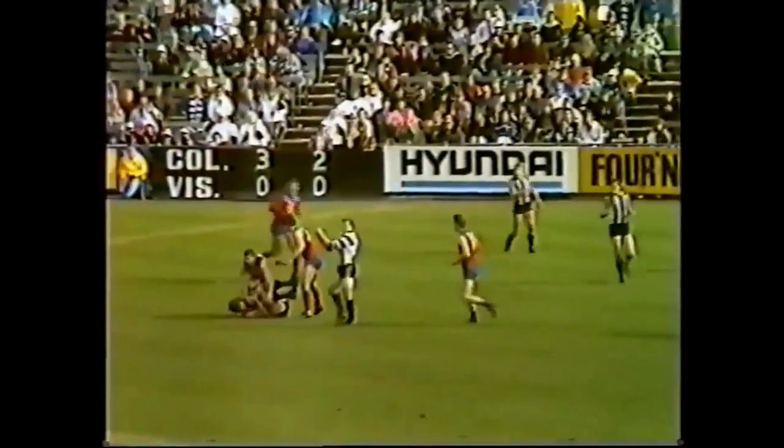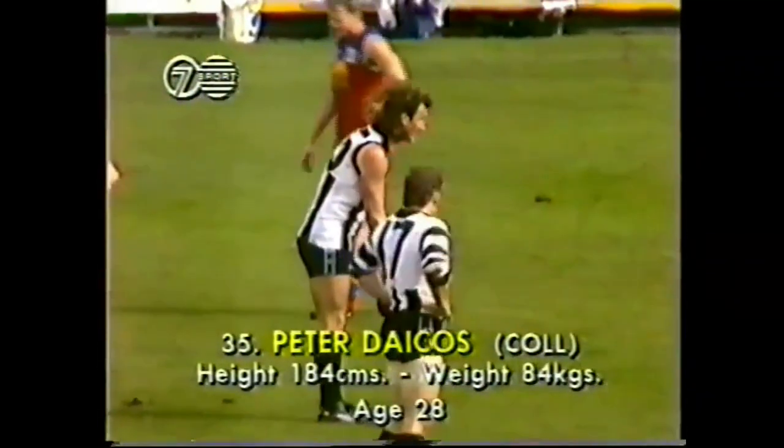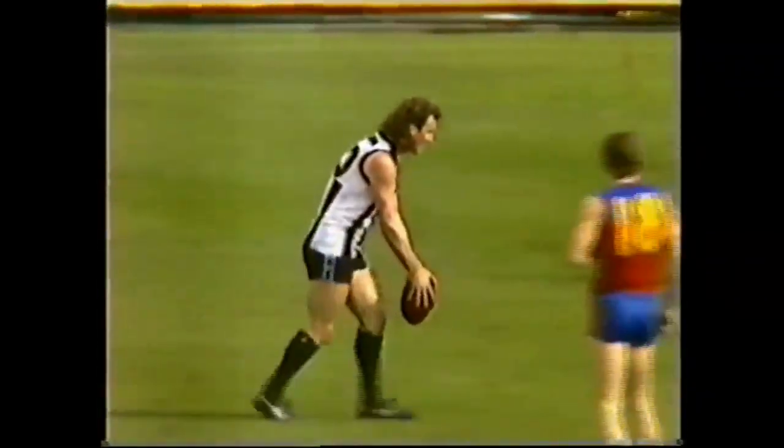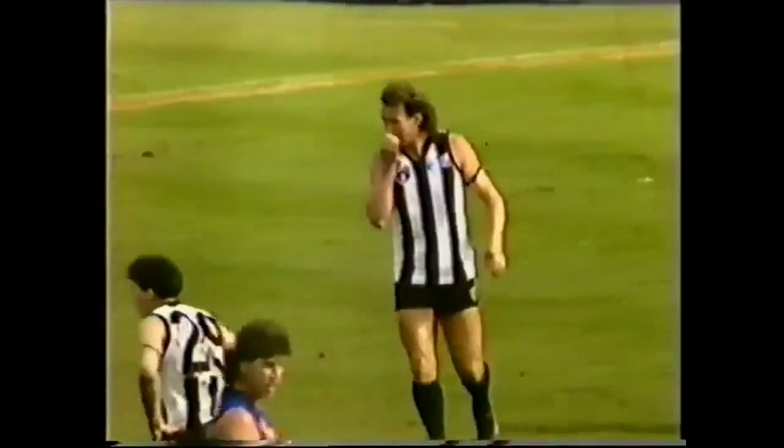Brown on the up. McGuan. Richardson. Round his body. Daicos. He's kicked 74 this season. He did kick 76 one year when he was the leading goal kicker at Collingwood. He's been twice leading goal kicker. 74 this year. Drop punt. He's kicked that well. It's a beautiful goal.